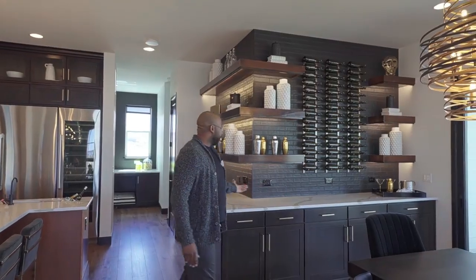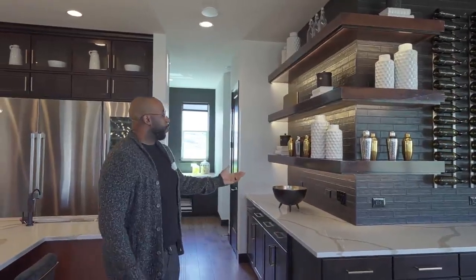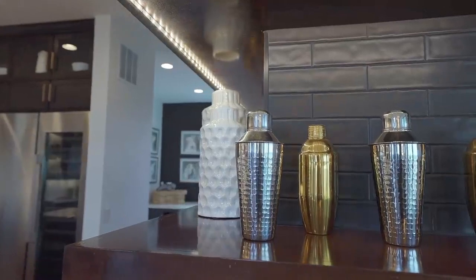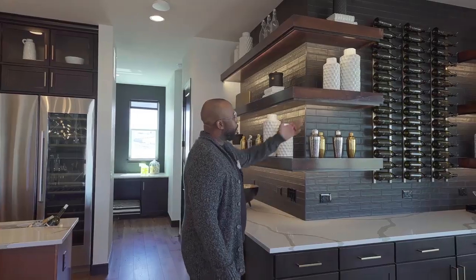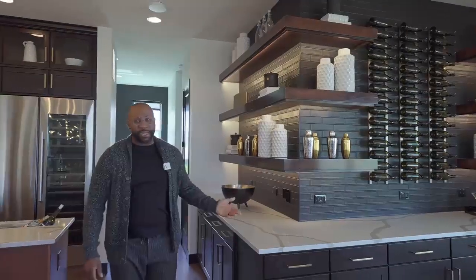And then look at this dry bar. This dry bar is amazing. Got your open shelving here with the built-in LED lights underneath it, which is a nice touch. You have your wine rack option here as well. And it just flows beautifully. It's a very nice design.